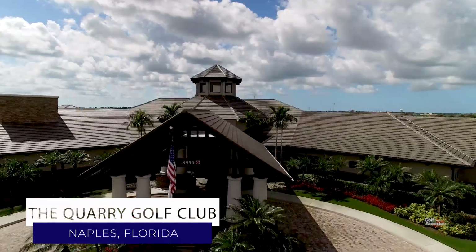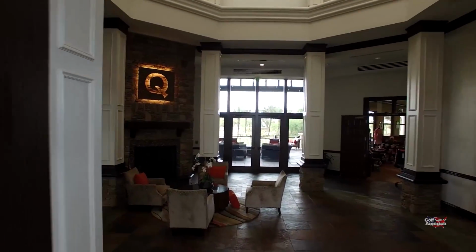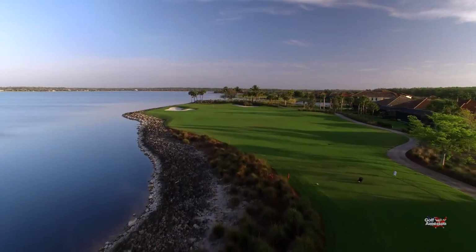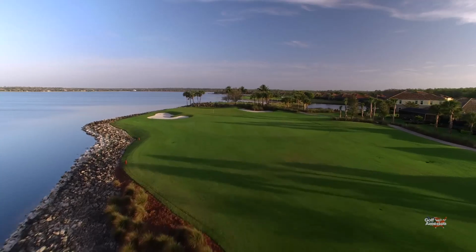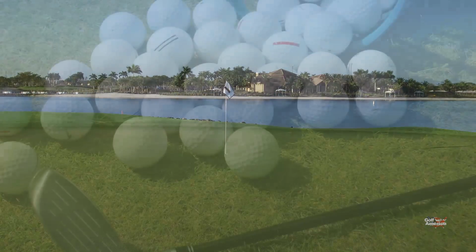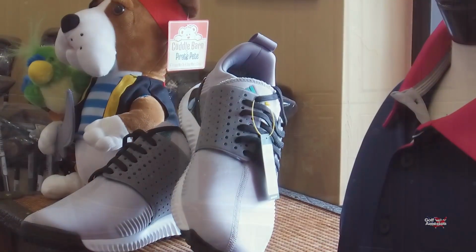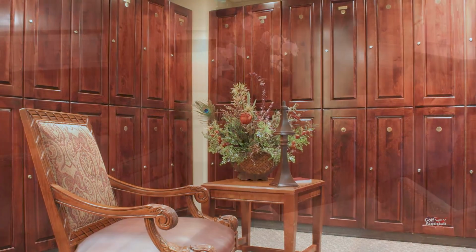If one was looking for the total private club experience, you would have to look no further than the Quarry Golf Club in Naples, Florida. Its 18 holes of Herzan Fry Design Golf is one of Southwest Florida's best kept secrets. Plus, the club is home to a fully amenitized practice facility. Within the clubhouse, you'll find a well-equipped golf shop, both men's and women's locker rooms.